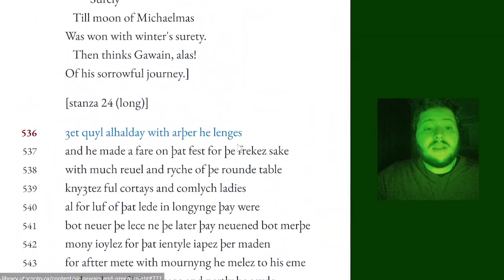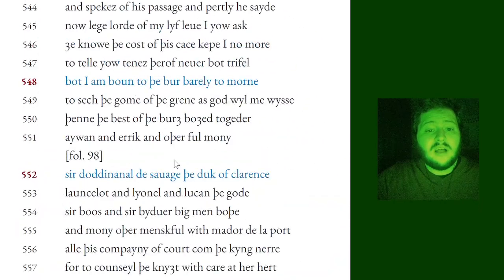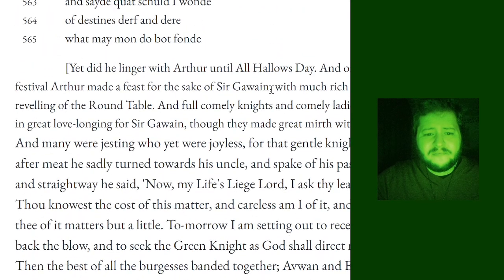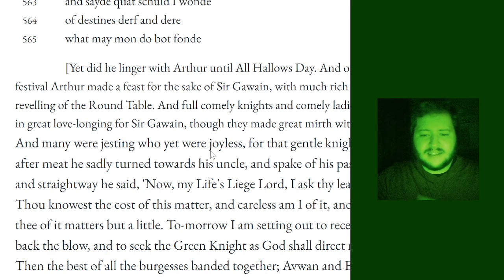So, he waits until after Michaelmas, and then it's like weighing on his heart. But he waits until after All Hallows Day. That's November 1st. Right. I might be wrong about that. I'm pretty sure that's November 1st, because Hallows Eve is October 31st. I'm pretty sure it goes Hallows Eve, and then it's Hallows Day, and then it's Souls Day. The saints and then souls.